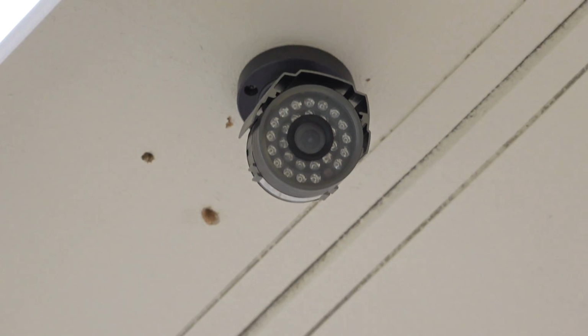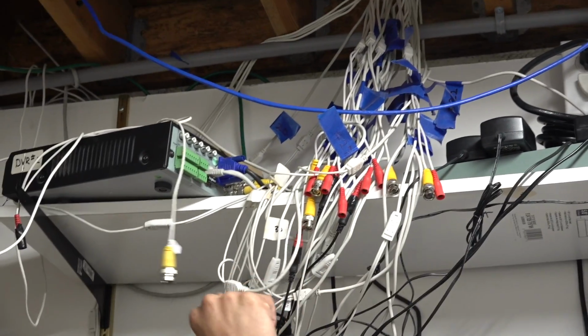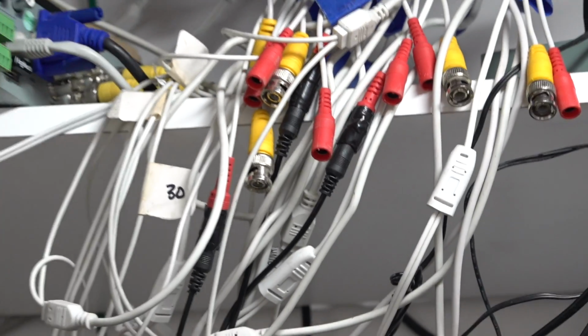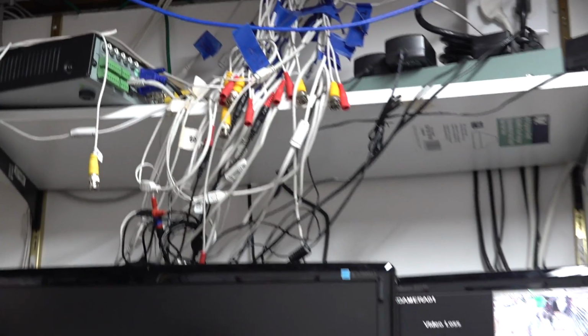As you can see here, this is what we're working with. Oh, wow. They always have trouble with cameras going down. It's just not a stable system. So that's one DVR, and there's another DVR somewhere. But this is a power. I mean, this is a hot mess.